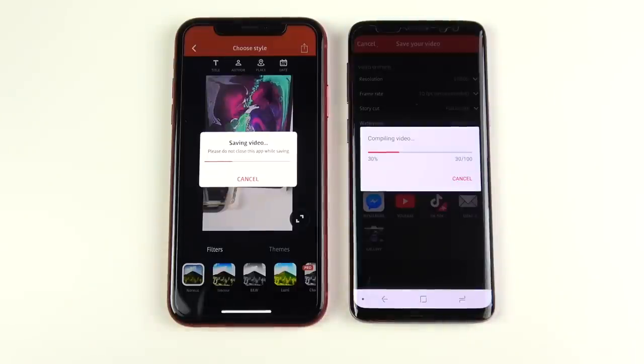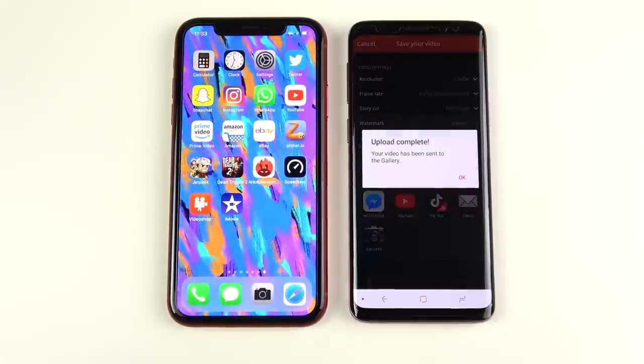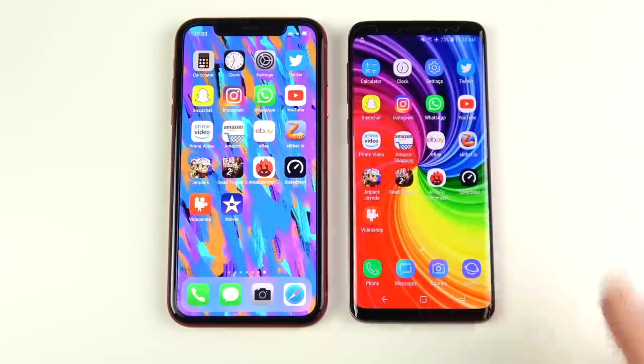I think the 10R is going to win this, but the Galaxy S9 is not playing around right now. So this is a pretty close call so far. However, the 10R seems to be taking the lead. Which one is going to finish here? Looks like the 10R is the more powerful phone. Of course, we were expecting that, weren't we? And there we go. The upload is complete there on the Galaxy S9. So the Galaxy S9 is the slower video rendering phone, the iPhone XR more powerful.